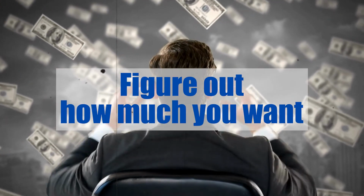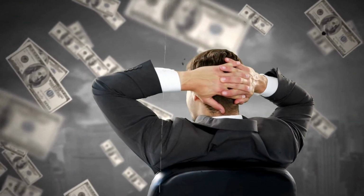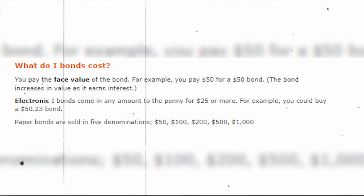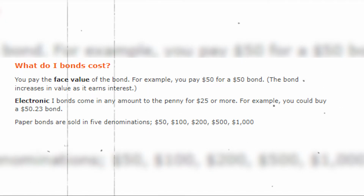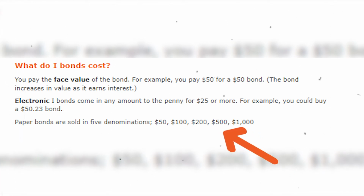Figure out how much you want. A few things that you need to keep in mind. The minimum purchase price for an electronic bond is $25. For paper bonds, you'll have to purchase them in denominations of $50, $100, $200, $500, and $1,000.